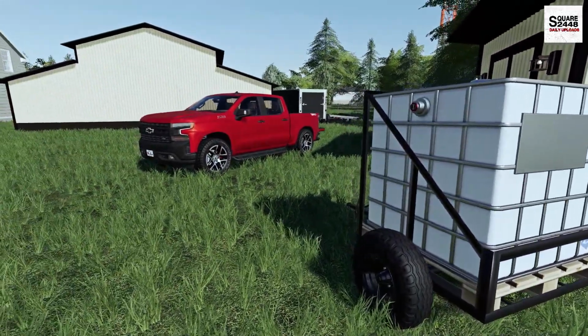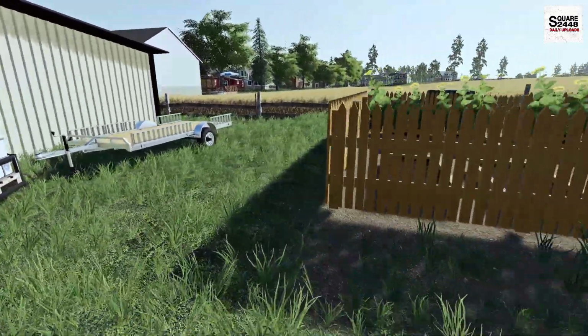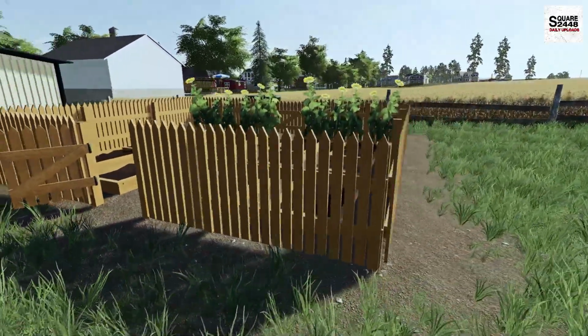So let's first get all that manure unloaded here. That's going to be quite a lot, but I can't wait to eat fresh tomatoes and food here in a few months.